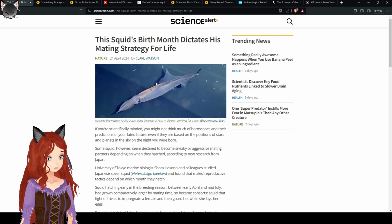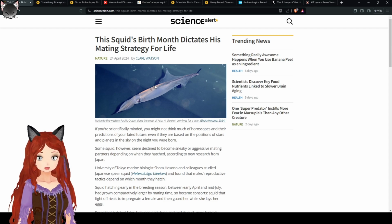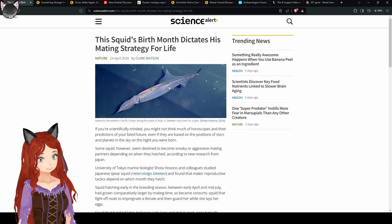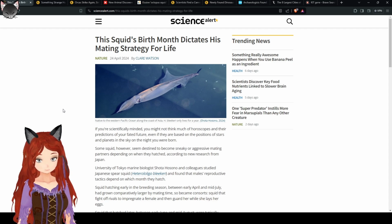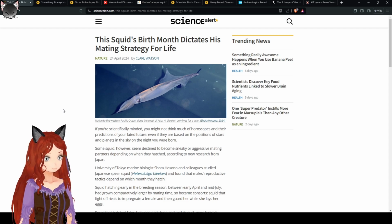All right, on to more animal things, kinda. This squid's birth month dictates his mating strategy for life. Fun. If you're scientifically minded, you might not think much of horoscopes and their predictions of your fated future, even if they are based on the position of the stars and planets in the sky on the night you are born. Some squids, however, seem destined to become sneaky or aggressive mating partners depending on when they hatch, according to new research from Japan.